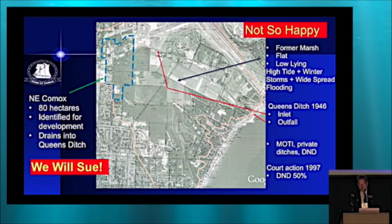The stretch that it's running through is primarily flatland, lowlands. The land to the north, or to the upper part of the slide, is CFB Comox, so there's quite a steep grade going up that. And then the lands to the west, the blue dot, is Town of Comox. The majority of this basin is within Electoral Area B. It's a former marsh. It's flat, low-lying. As a result, with high tides and the winter storms, there's widespread surface flooding.